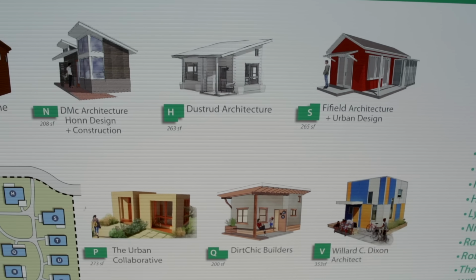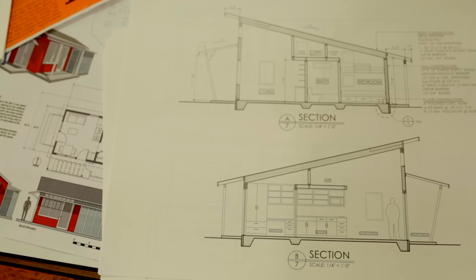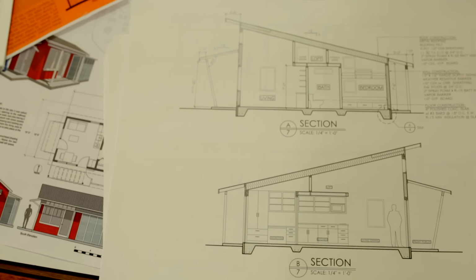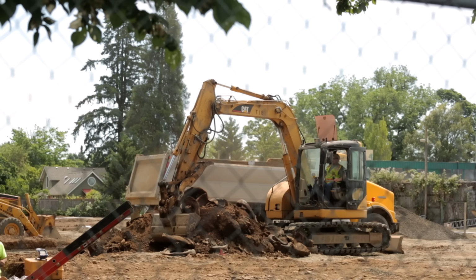Each house would have its own bathroom and kitchen, and would meet the International Residential Code's definition for a permanent dwelling. And then we'll also have a larger common building with a meeting space, laundry room, and other stuff like that.